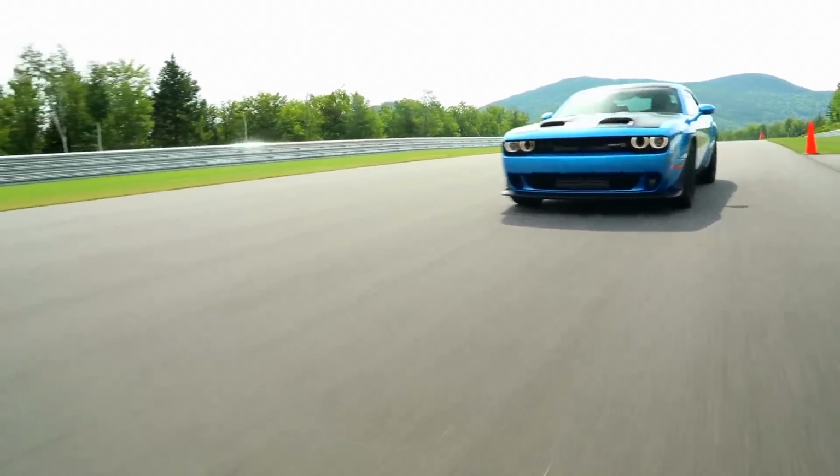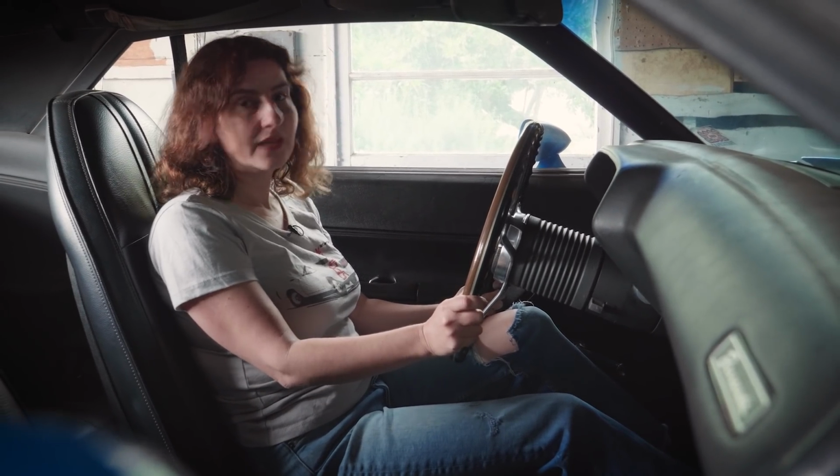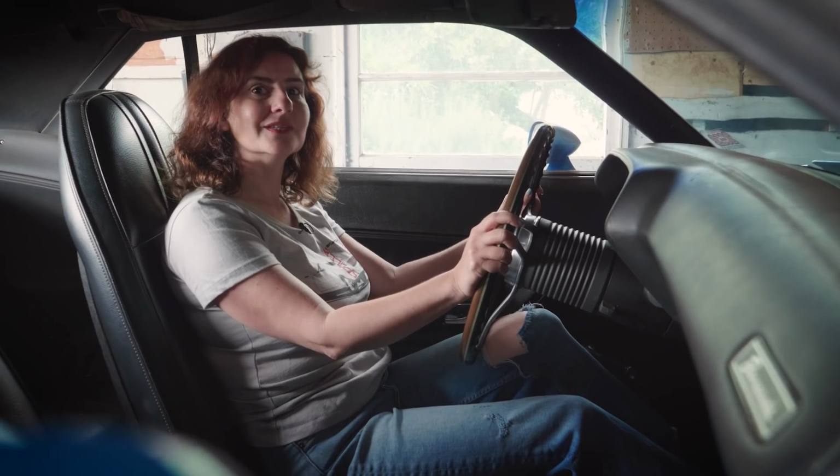That said, all the cars on this list are astonishing performers on a road course as well as a drag strip. There's just no room for one-trick ponies anymore.